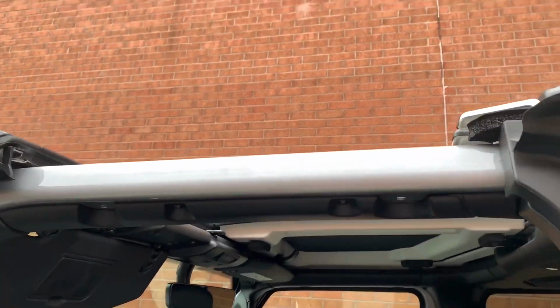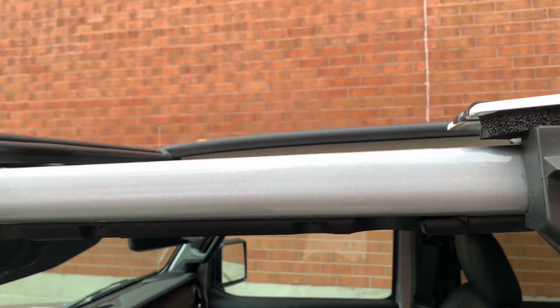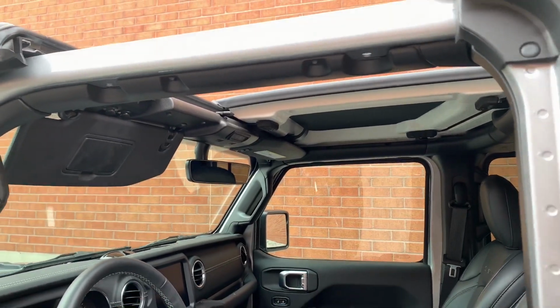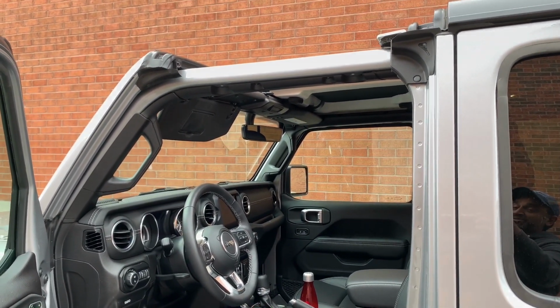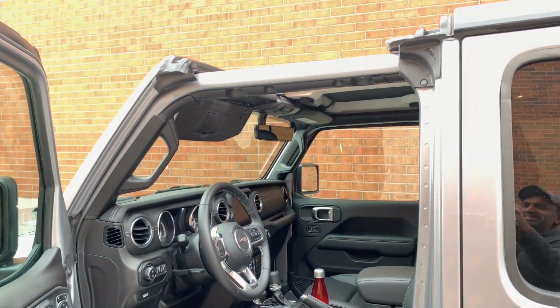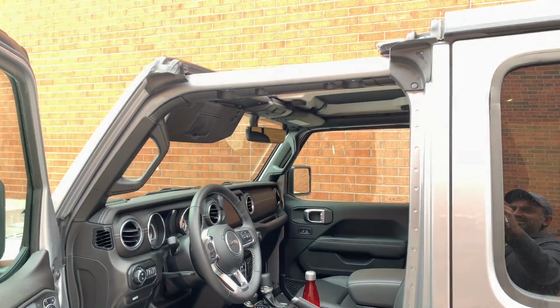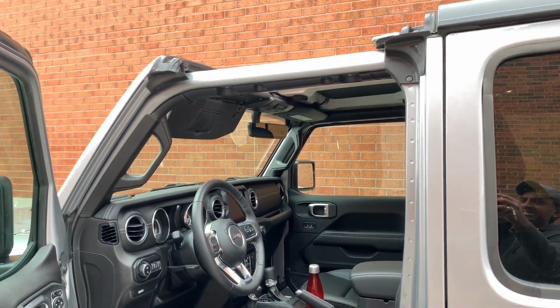And yeah, there it is, open air, and not as good as their Skytop, but definitely a close second, and it's so easy to do. If I can do it with one hand, anyone can do it with one hand or two hands. Anyways, I'm gonna take the other panel off, and let's get the Gladiator on the road and see how well it does, see how good it is.